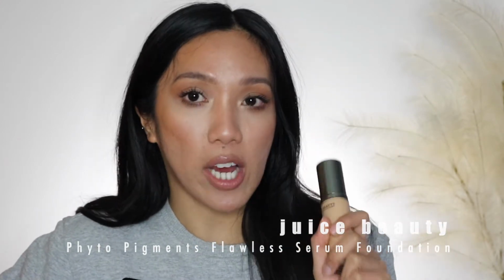Now, when I first tried this foundation, let me tell you, I did not agree with the formula because it has a water-based formula that is very tricky to work with. It says on the directions that it is best applied with your finger. I personally don't like applying foundations with my fingers. I then tried applying this foundation with a brush.